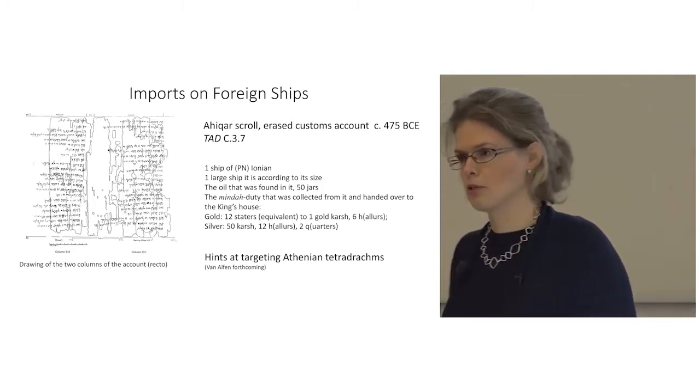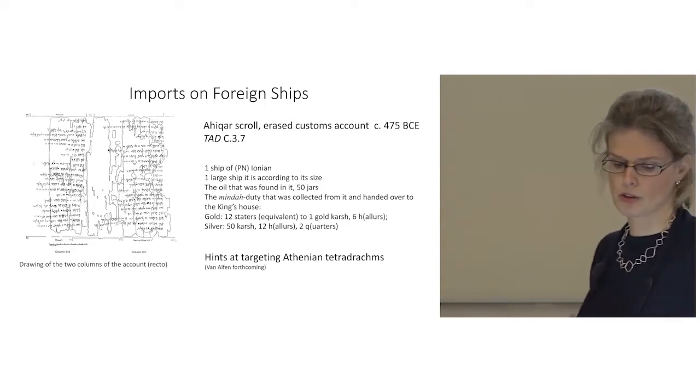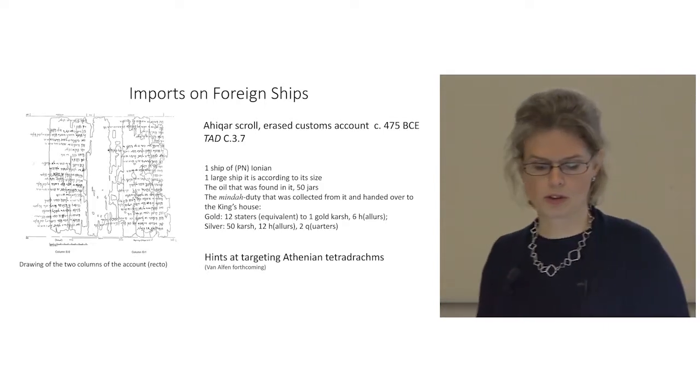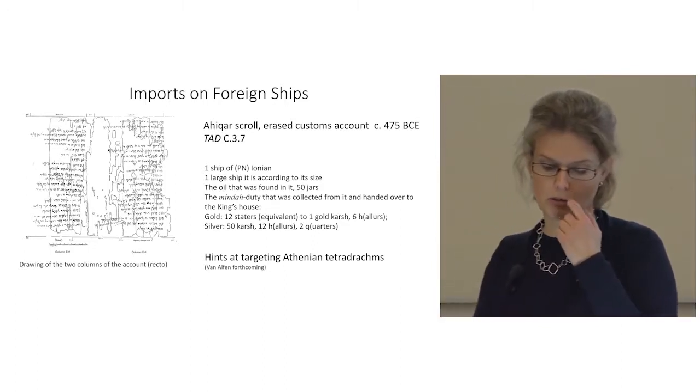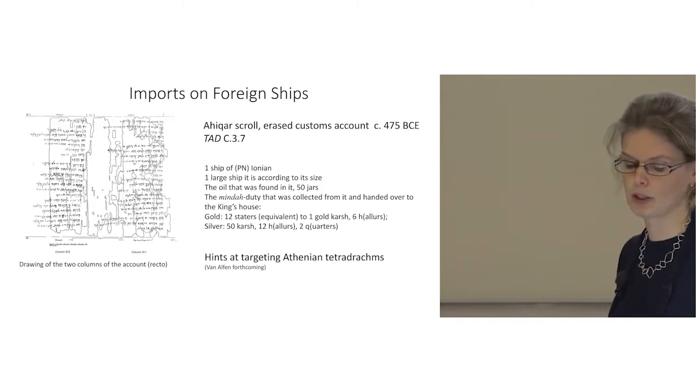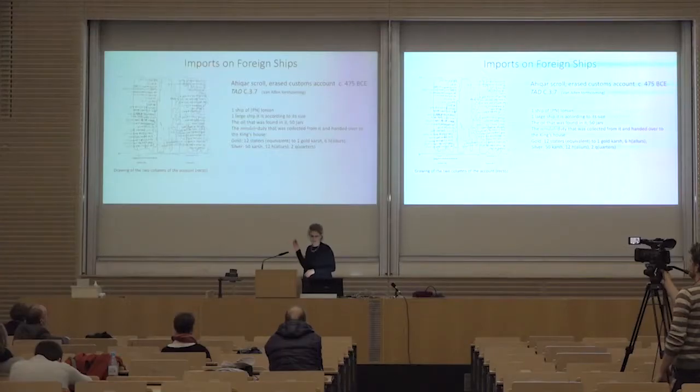And Peter van Alphen, the foremost expert on Athenian owls and tetradrachms, has recently written a study on this, a renewed look at this Aramaic papyrus, and he's argued that in fact what is happening here, and I'll show you, in silver, in the Persian weight system, there's a very odd fractional amounts listed for each boat that comes in.